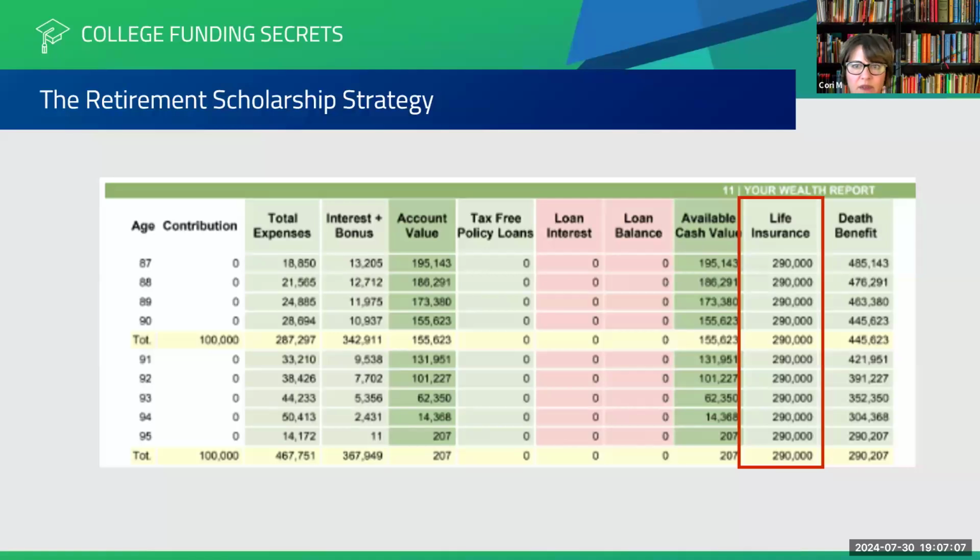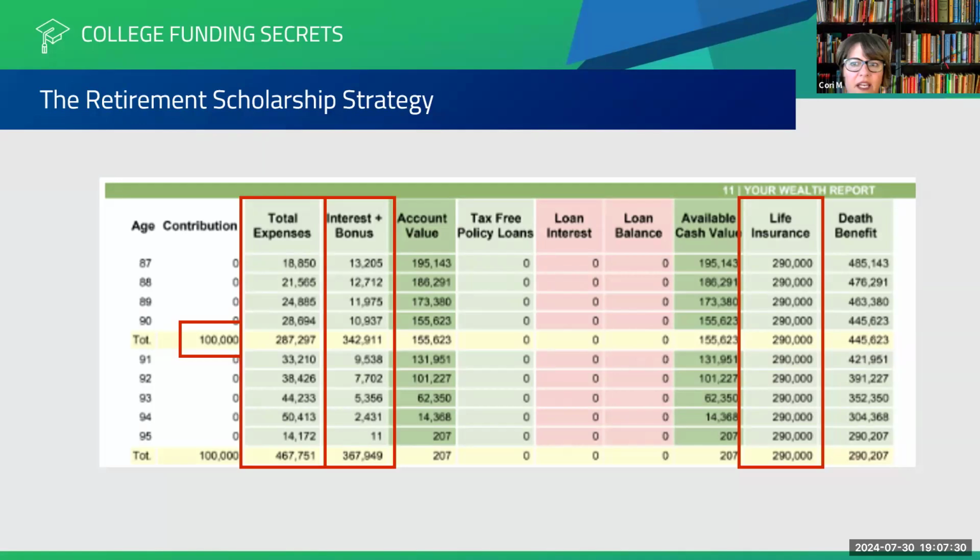And I can come all the way down here at the end and look at these expenses. They have gone way, way up because we're still paying on $290,000 of insurance. I'm getting older. I'm in my 80s, we're in our 90s. And now the cost of insurance is higher than the interest that we've earned in the account. Now, remember, we never put more than $100,000 in over those first 10 years, and then we stopped. But the expenses didn't stop. The expenses got so high that they became higher than the interest that we were earning. So that doesn't look very good.